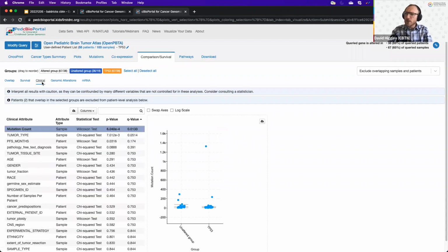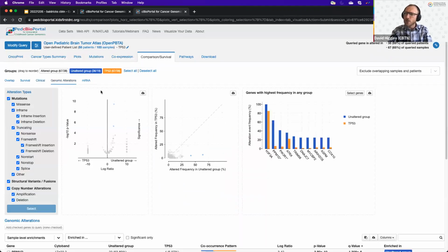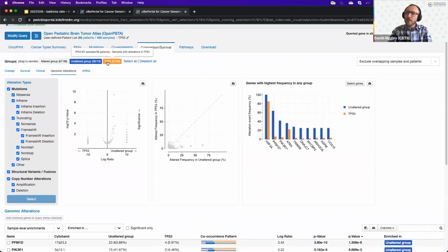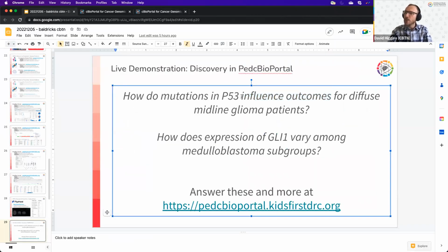We can look at additional clinical data as well, in terms of whether there are any other things that are correlated with being in the yellow group or in the blue group, as well as genomic alterations and gene expression. And so you can begin to find other comparisons, things that also correlate with being in one of these two different groups or not. So there's our answer to our question. Mutations do influence it, and patients with mutations in P53 have worse outcomes. So we just answered that question here today.